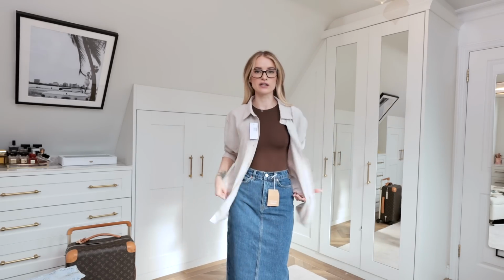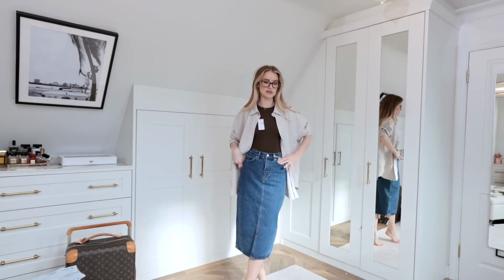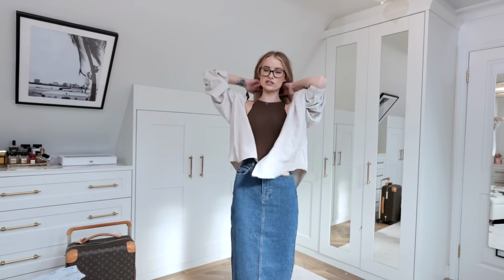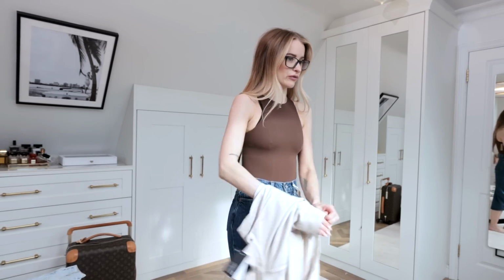I'm literally now just playing around with outfits, just trying on this blue skirt again to see what it looks like with the brown, and I love the combo. I think it's really gorgeous, more subtle than black. And then this gorgeous neutral shirt over the top. Might end up pulling this in like this, or equally just tucking it in fully. Okay, I love it when things can be mix and match together. That's what I'm going for.